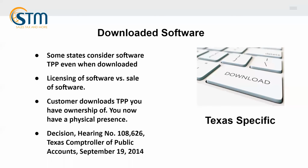All right, so downloaded software. Here's a case of a state really stretching. Texas considers software to be tangible personal property. They define it in their statutes. Even when downloaded, it's still tangible personal property. And when you license software versus selling it outright, you still have an ownership interest. So when a customer downloads your software, you now have ownership of tangible personal property in the state of Texas.